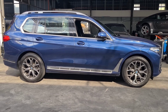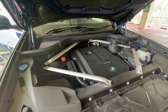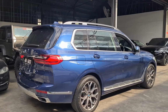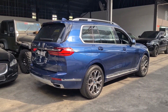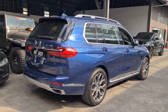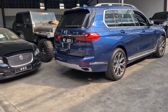They're offering this exclusively in the Malaysian market with the 40i engine. That is, of course, the 3-litre inline-6 B58, making about 320 horsepower. I think BMW could have been a bit more adventurous and spec'd in the option of a V8 as well. Now, I get the idea of putting the 3-litre engine in, because in terms of road tax, overall price taxation burden, right?